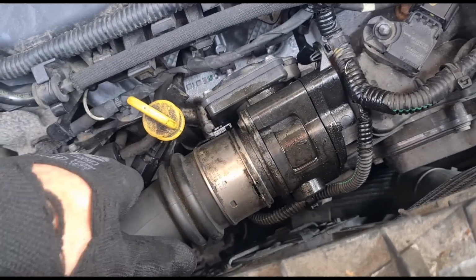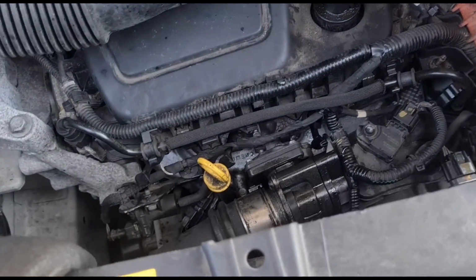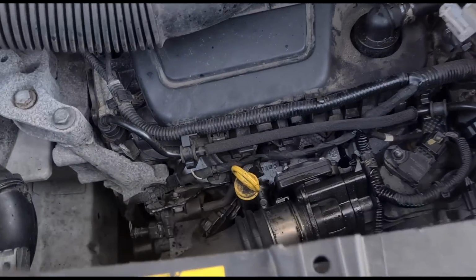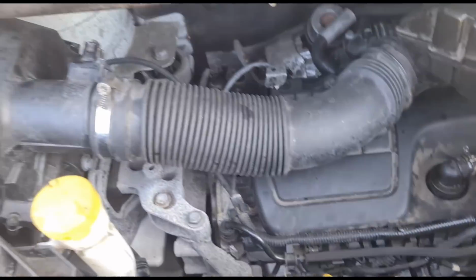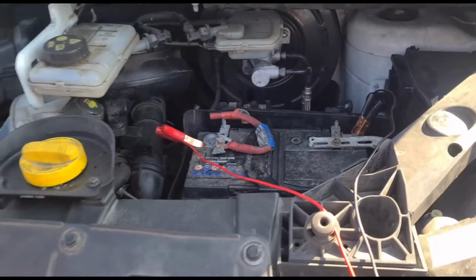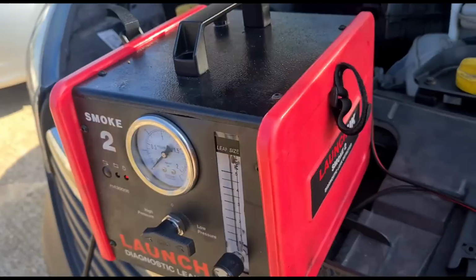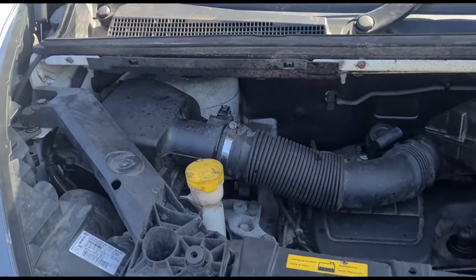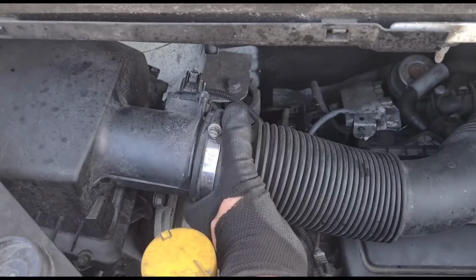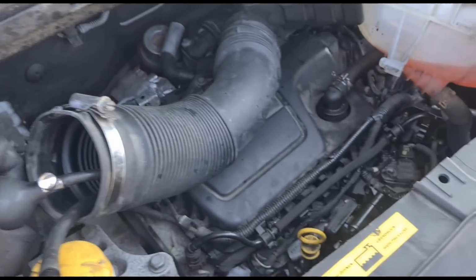But yeah, I can see here oil. That feels a bit loose, so we're gonna get that off. What I might do just to show you is put a smoke test on. Okay, so connected up to the battery, launch UK smoke 2 diagnostic tester. So we're gonna now connect that into the air inlet. I'm gonna put the bag in there and inflate it.